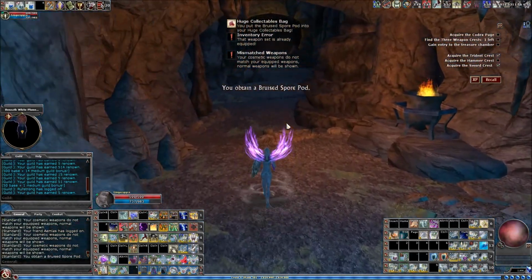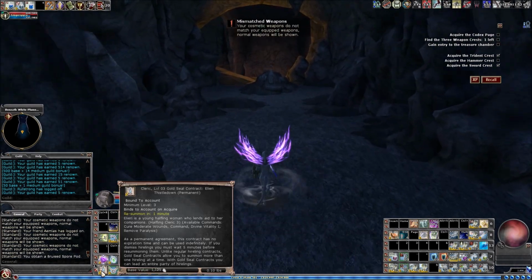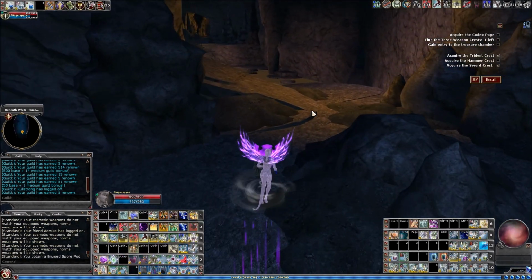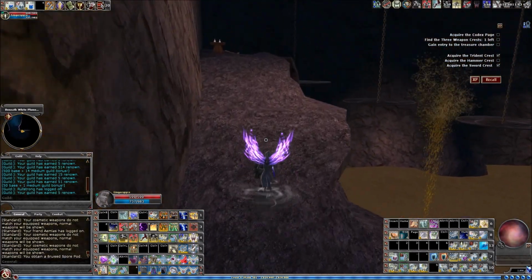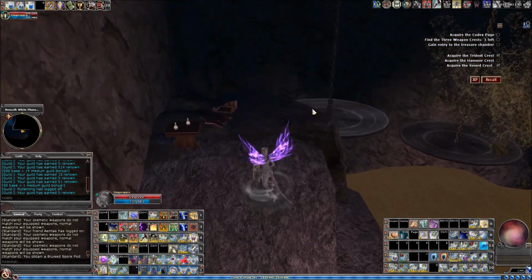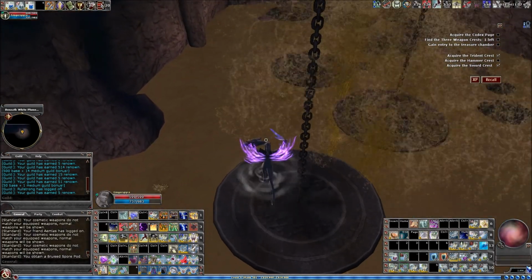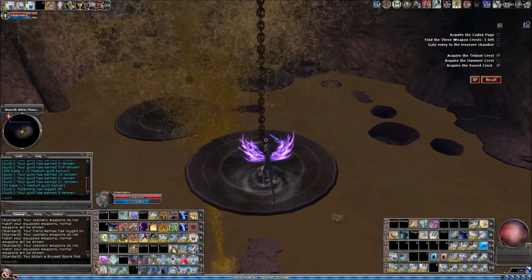Yoink. Is Illyri ready? Because, oh, we got a minute. Maybe we'll hit her on the other side. No rare. Might as well grab these. Throw them in the guild chest, because, you know, guildies love potions of jumping plus 30. I got no use for them.